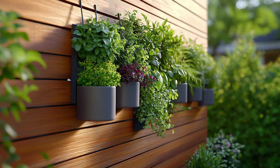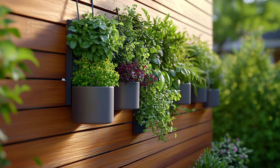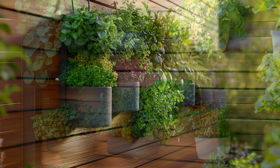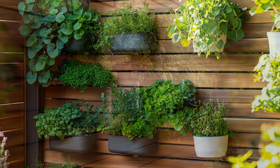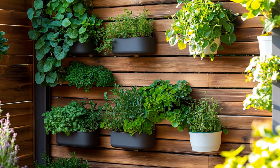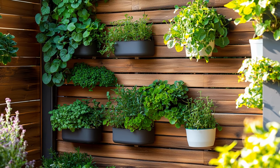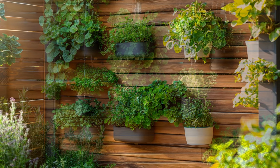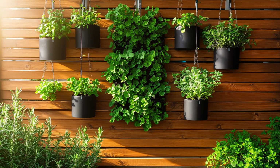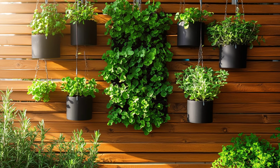Imagine a blank fence transformed into a cascading wall of greenery, or a side wall of your house now blooming with colorful herbs and flowers. These vertical structures can be made from a variety of materials: wood, metal, or even recycled pallets, offering both aesthetic charm and eco-conscious appeal. The beauty of vertical gardening lies in its versatility. It can serve as a green privacy screen, a living piece of art, or a fragrant herb wall right outside your kitchen door.